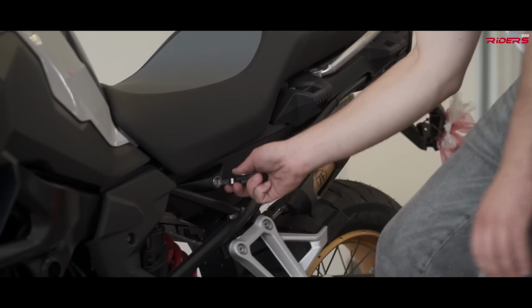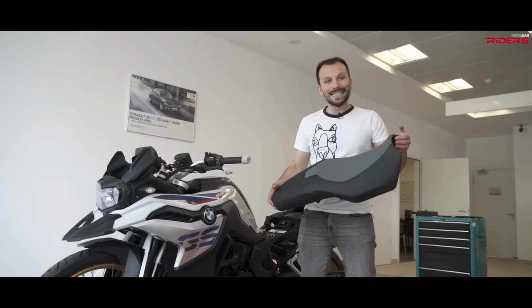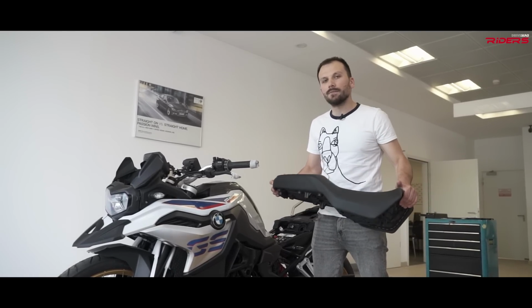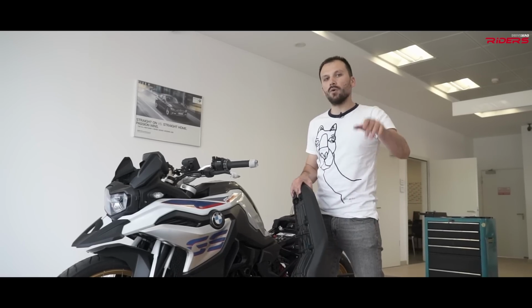Let's have a look under the seat. This is the comfort seat. It's not adjustable, however, BMW offers you a lot of options when it comes to seats. For example, you can choose a lower one if you want.